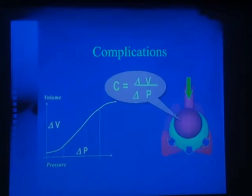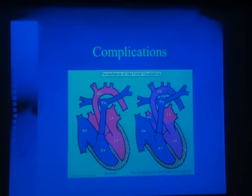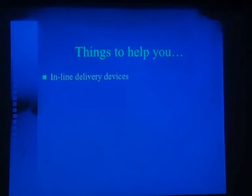Obviously, compliance is something that you have to monitor. Whether you use pressure-controlled ventilation or volume-controlled ventilation, you have to make sure that as compliance improves, you appropriately adjust your ventilator settings. The other thing is that if you lower pulmonary vascular resistance in a child that has an open PDA, you can cause problems as well. That does occur, so you have to be careful that you're not vasodilating them inappropriately, or not being on the watch for that, because that can happen. Things that help, at least in my opinion, are inline devices, and I don't know if you have that option. I know we talked about inline suction catheters and those types of things.